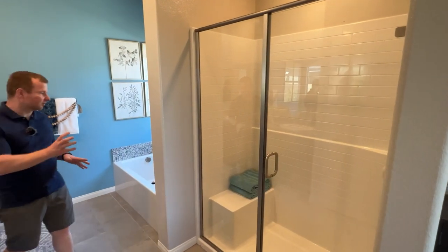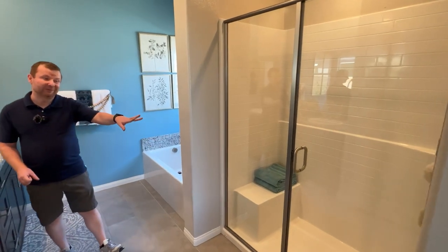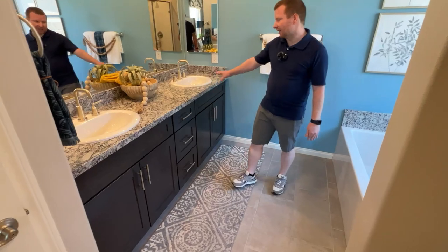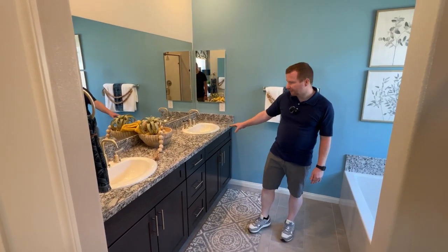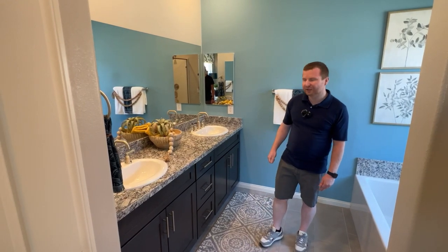Personally, with my family, that's great because our little one is only two. We can still bathe her in a tub. But then for us, we have an actual shower. That's a walk-in shower, which is fantastic. You've got a double vanity there as well. Again, you're going to have soft close drawers, even in your bathroom, which is amazing.